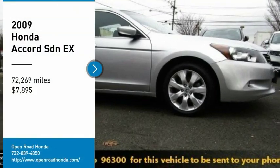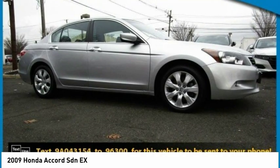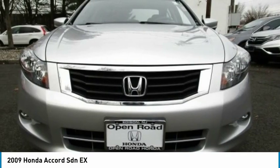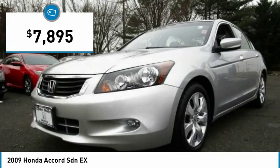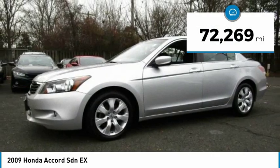Take a ride in the 2009 Accord. Ingeniously simple, yet overflowing with luxury and technological creativity. All that and more in the Accord, and is priced below $10,000. This vehicle has less than 75,000 miles.